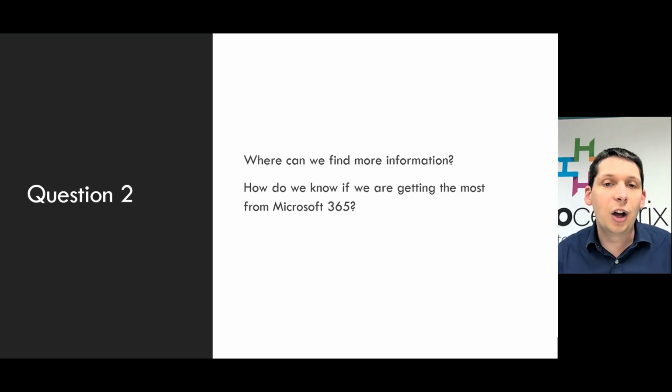Question 2, where can we find more information? How do we know if we're getting the most out of 365? If you're an administrator on your account, Microsoft will provide you a message center, called the Message Center, which tells you the features and changes that are coming.